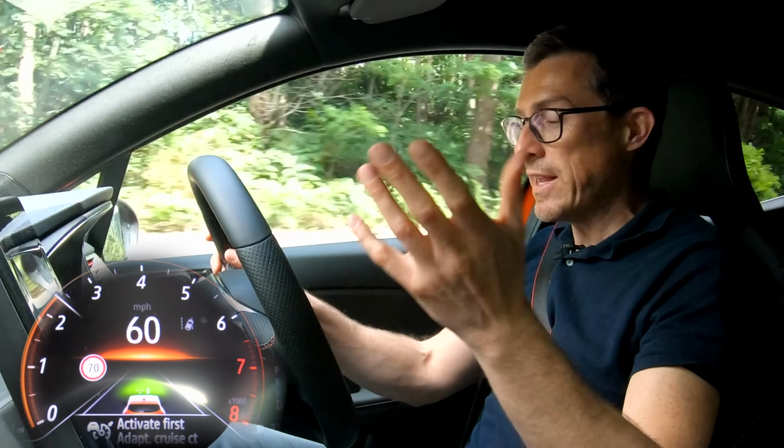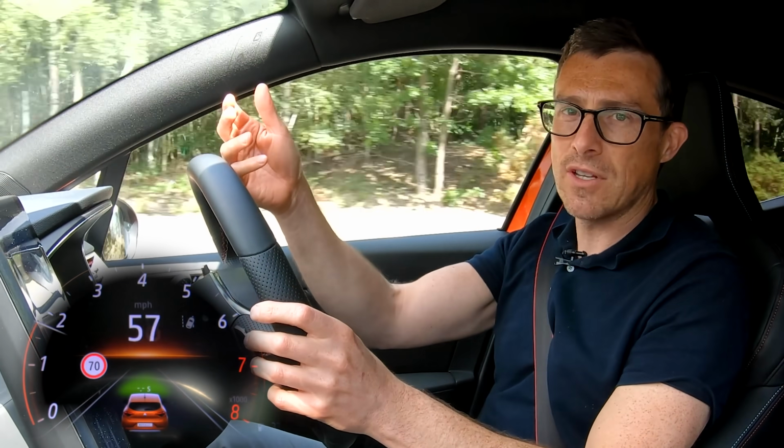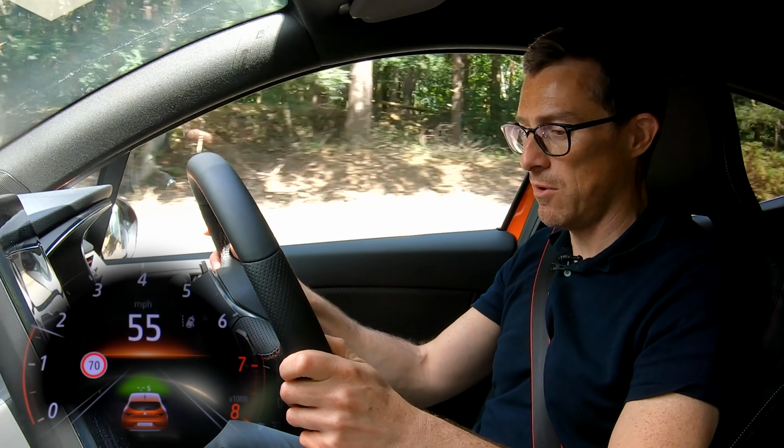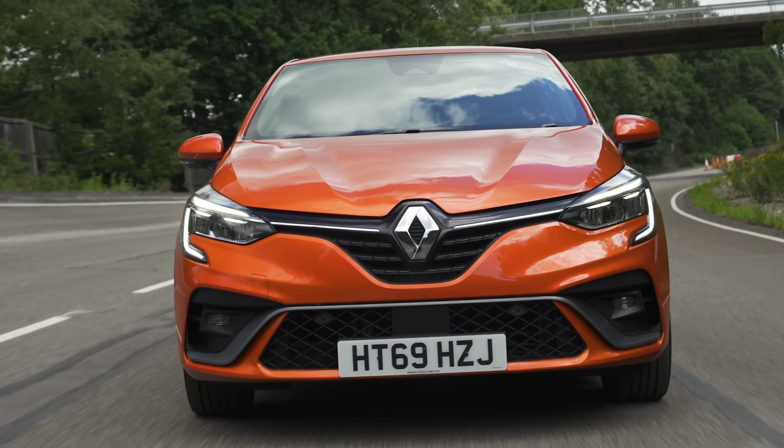Oh, and you can get it with the latest cruise control system, which will automatically brake the car to keep you a safe distance from the car in front and even steer to keep you in lane, which is good. This car has it actually. It doesn't work on our test track for some reason though, so I can't show you, otherwise I'll just crash into there.